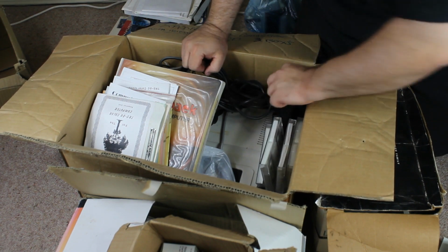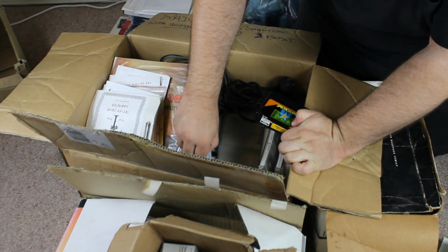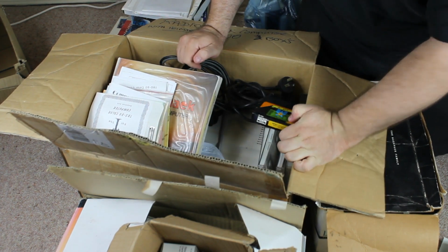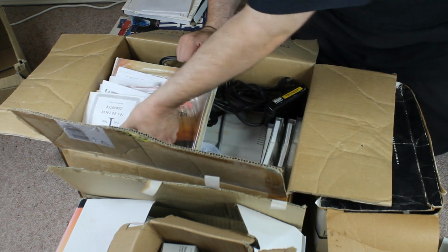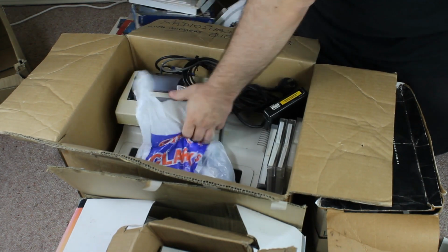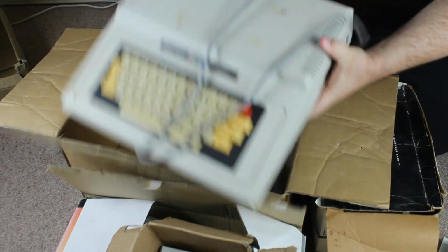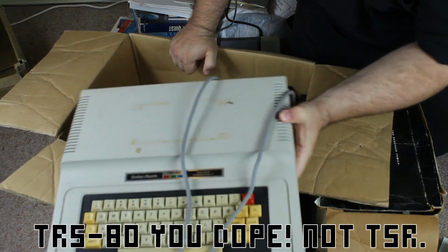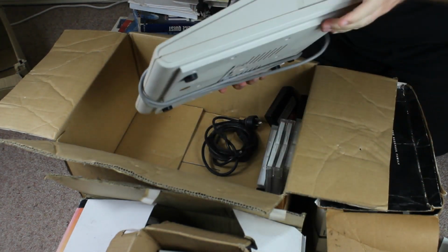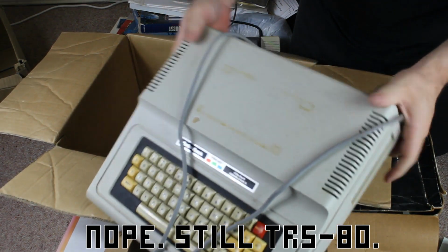Oh, okay, no, it looks like it's part of TRS. Holy... Oh, wow! No way! He thought it was a printer. Holy... That's a TRS-80. Oh, wow! That's a TRS-80. Wow.